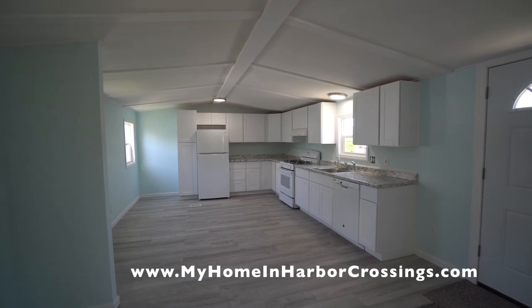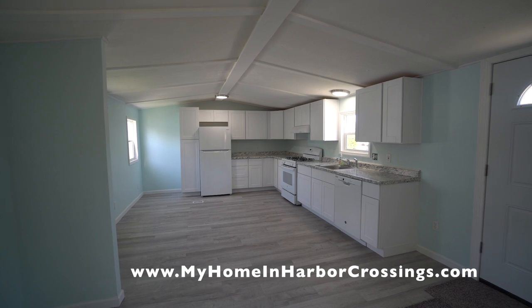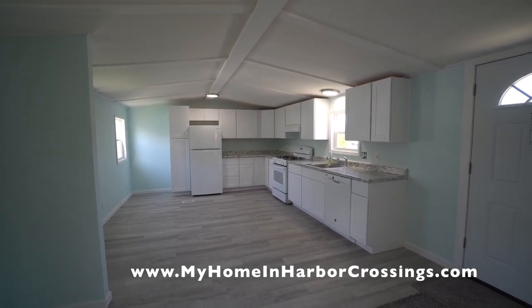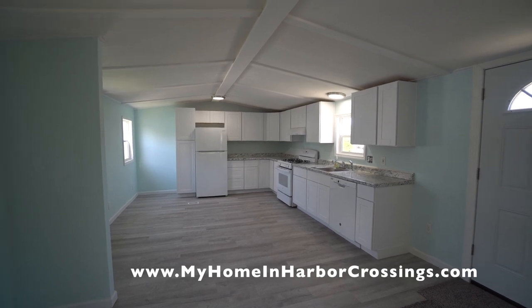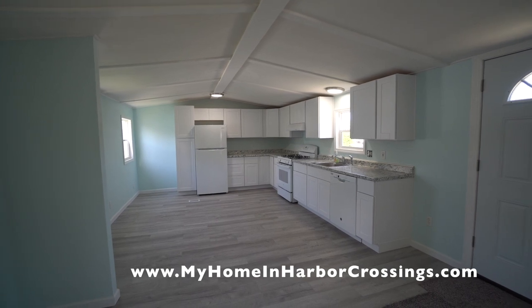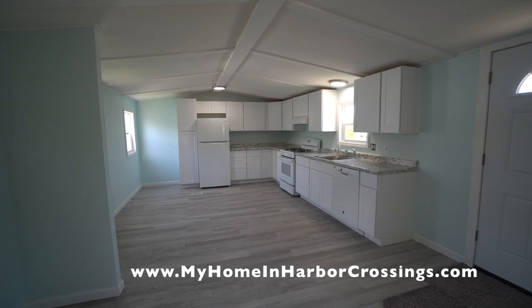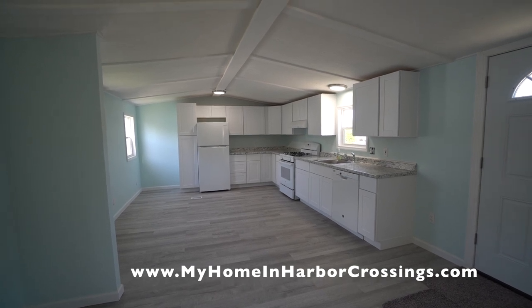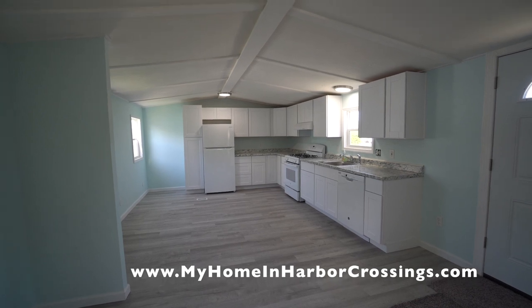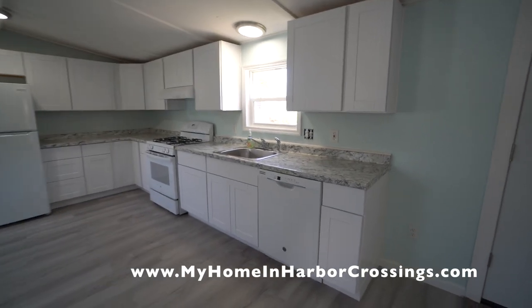This is an update on a total renovation that we're doing at 27 O'Brien Avenue in Egg Harbor Township, New Jersey, in Harbor Crossings Manufactured Home Community. So the guys took everything out of this house and redesigned it, and our son made this L-shaped kitchen. It's absolutely enormous. We did white cabinets. We still need the little pulls, and they'll be going up.